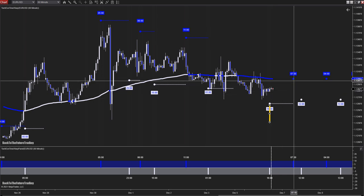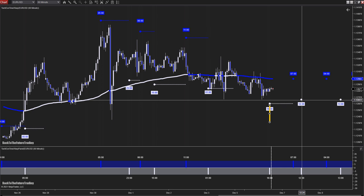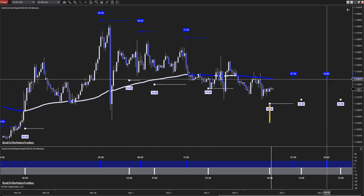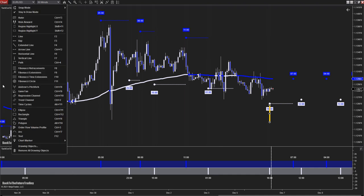And that's going to continue, according to this, until 7 a.m. tomorrow, followed by 12 p.m. tomorrow on Tuesday, 4 a.m. to the selling pressure side on Wednesday, and 1 p.m. on Wednesday afternoon. It's really interesting to see what took place here.